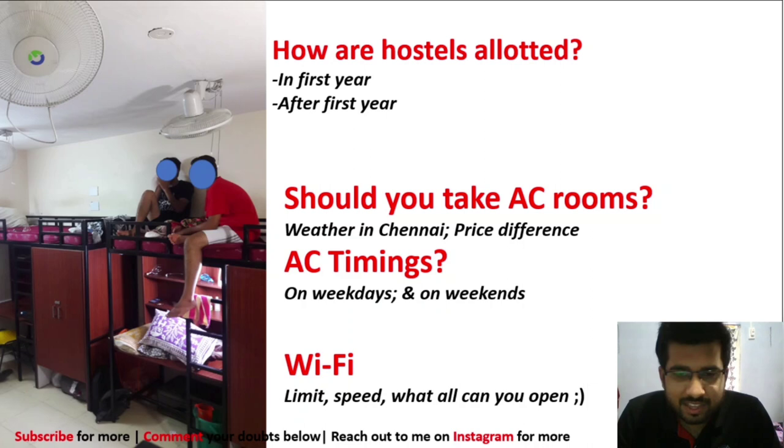When I was in the first year, the limit of Wi-Fi usage was 8 GB. Then it was increased to 20 GB, and when I was in my fourth year, it was increased to 50 GB for all the students. So 50 GB is the current Wi-Fi limit that I can tell you about. And then what all you can open: definitely you cannot open obscene sites. VIT has put a blocker on those sites, but you also have your own internet, right? So that shouldn't be a problem as such.